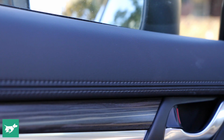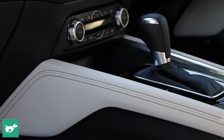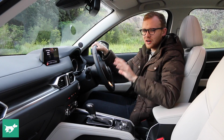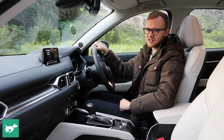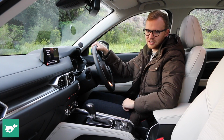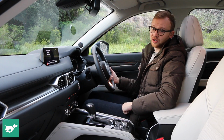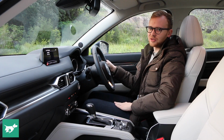Material quality has taken a massive step up in this CX-5, and there's now soft-touch materials in slightly more places than there are in the Volkswagen. However, there aren't quite as many storage options in this car, partially because there's no roof storage, as you get a standard sunroof in the Akera and also the GT model below, and the door bins lose the flock lining in favour of a cheaper rubber strip.